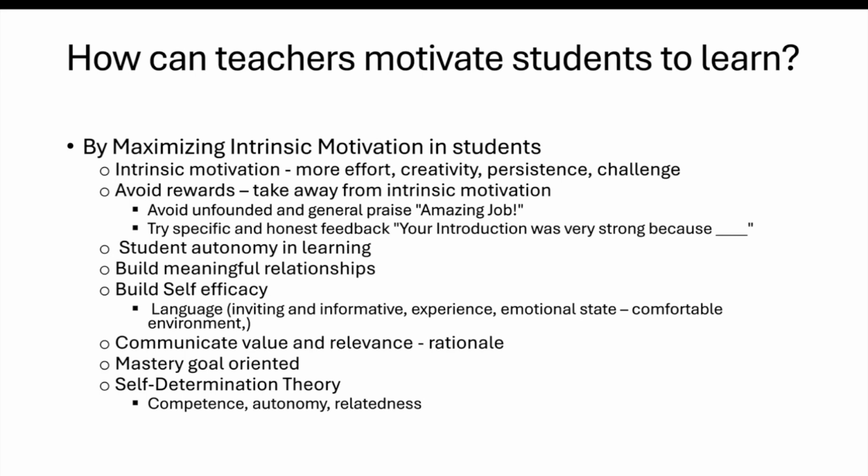Another thing that can maximize intrinsic motivation in students is having student autonomy in learning. The self-determination theory states that students have three psychological needs: the competence in what they're doing, or rather humans in general, competence in what they're doing, so feeling like they're being effective in what they're doing; autonomy, which is the degree to which they control what they're doing; and relatedness, which is relating to other people and having meaningful relationships with other people in the classroom.